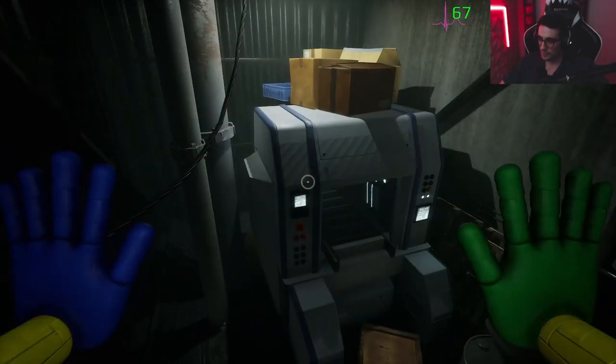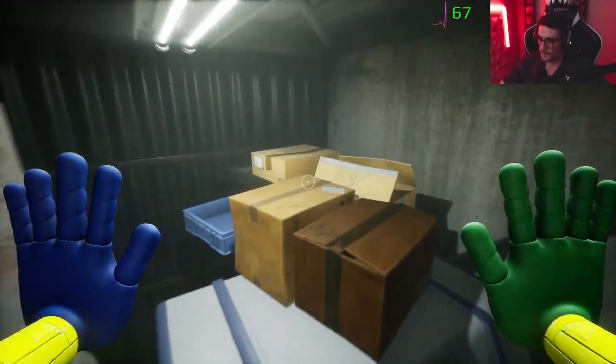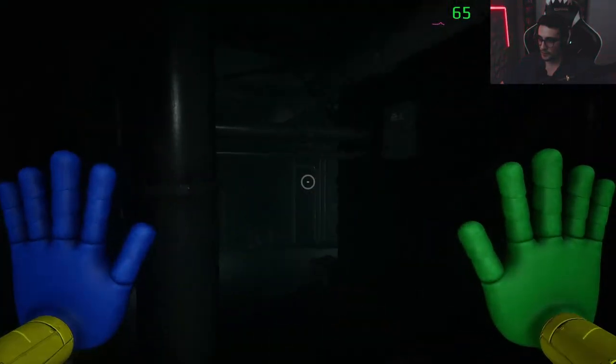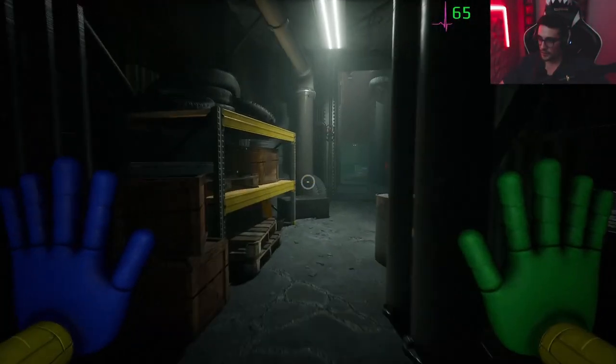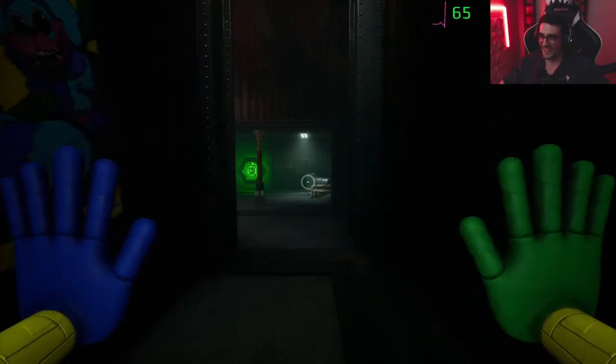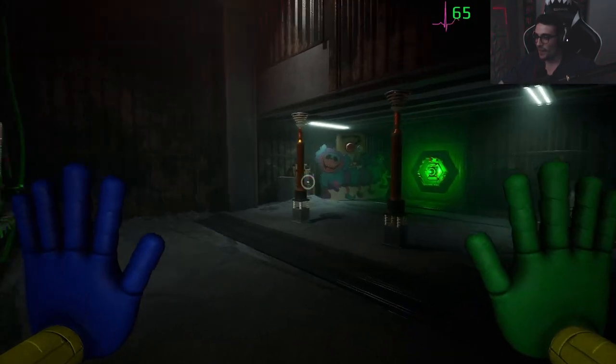Looks like a little printer. Ah, damn. I thought I could do it. Can I go in here? I don't think so. Not me. I always like try and break the game, I guess.